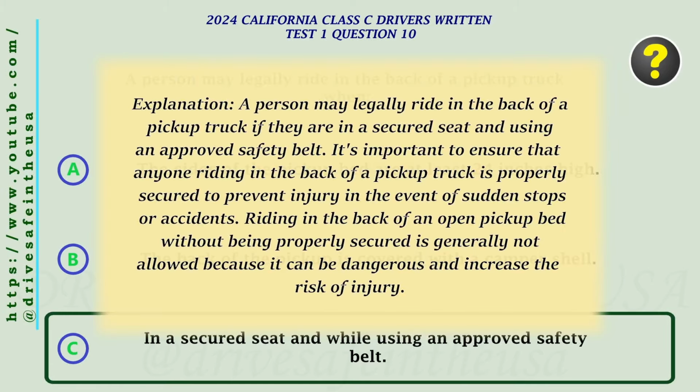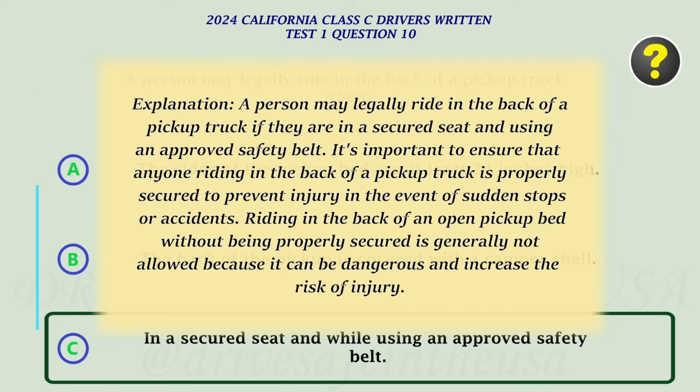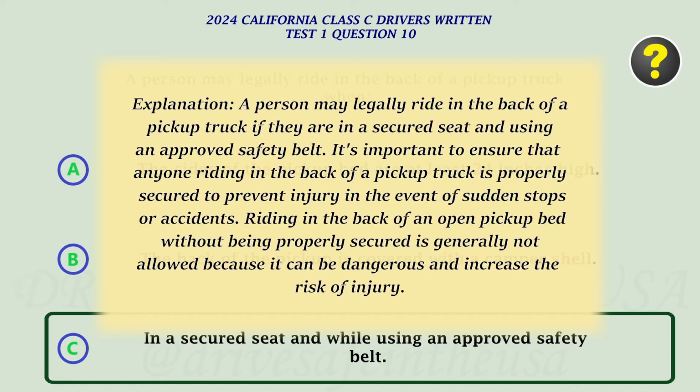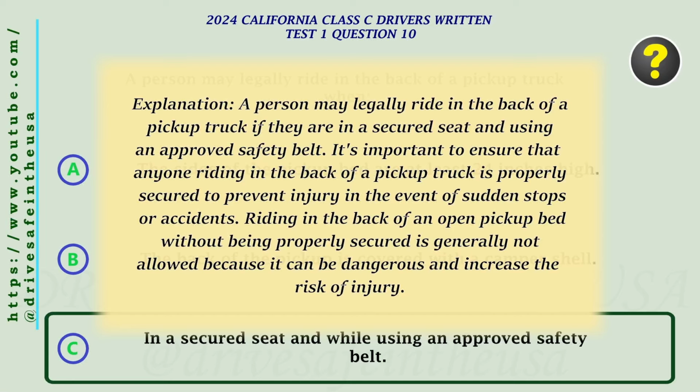Explanation. A person may legally ride in the back of a pickup truck if they are in a secured seat and using an approved safety belt. It's important to ensure that anyone riding in the back of a pickup truck is properly secured to prevent injury in the event of sudden stops or accidents. Riding in the back of an open pickup bed without being properly secured is generally not allowed because it can be dangerous and increase the risk of injury.